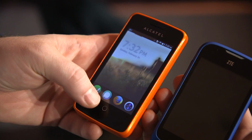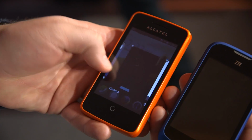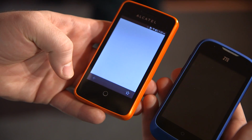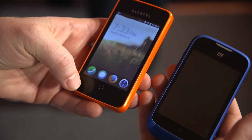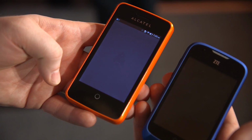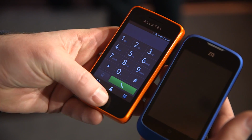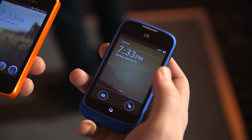These are screenshots. And you can see we have some multitasking going on here. Where everything is just loading really slowly. So that's the Fire. Then let's get the ZTE fired up.